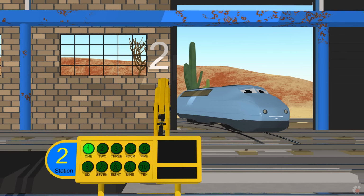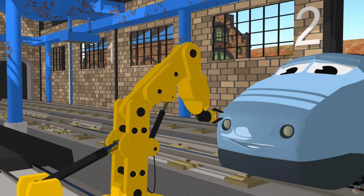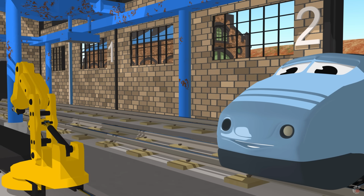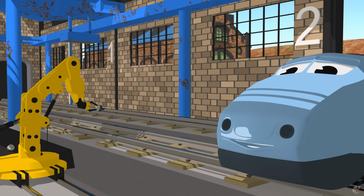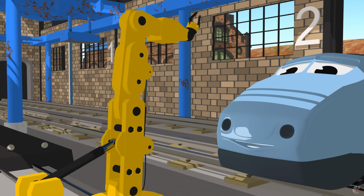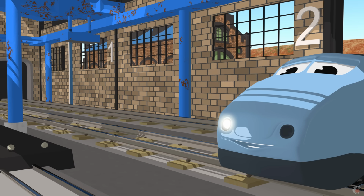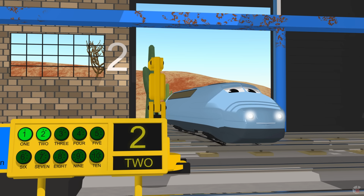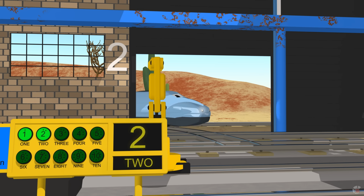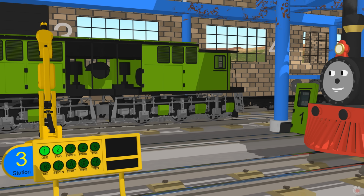Look, Benny's at station number 2. He needs 2 headlights replaced. Okay, I am ready for my 2 new headlights. 1. Well done. Thank you very much. Now I can see a lot better. This electric train needs 3 doors. Thank you. 3.